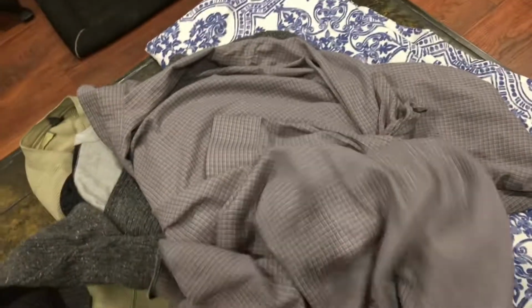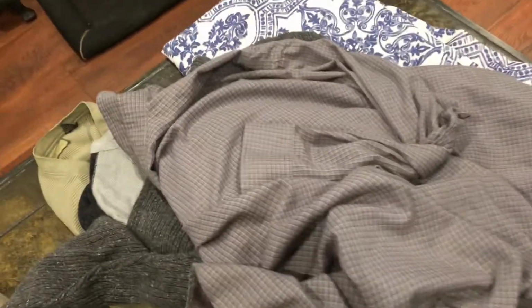Then a button-up shirt, just he could wear over it with a pair of jeans, and he could put a thermal underneath. Or if it warms up, he can take the thermal off and just have the light button-up shirt.